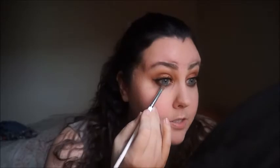So I'm just going to take that dark color that we put in our outer crease, and put it as close to my bottom lash line as possible. Of course, you could stop here, but I like to smoke it out, grunge it up a little bit. So then we are just going to take that color that we put in our crease, on a little shader brush, and smoke out that bottom lash line.